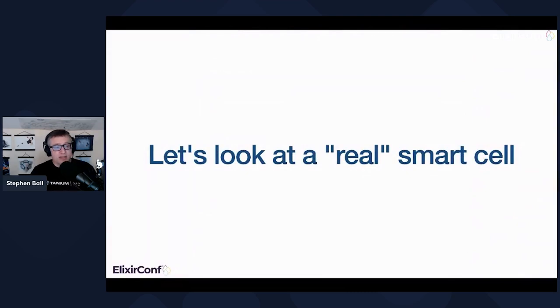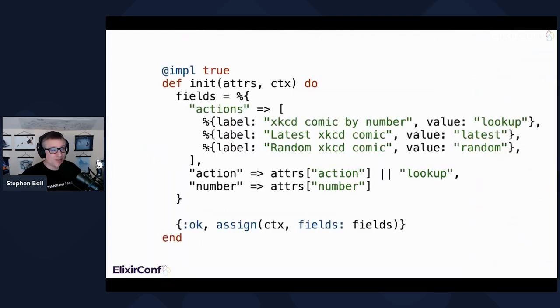And now let's take a peek at a real smart cell, more real than the ones that we were doing before that were just little toys. For example, here's the init function from my XKCD smart cell that we're going to see in a little bit. There's not really magic. You define whatever attributes you need in order to be able to generate the Elixir code that you want your smart cell to generate. In this case, you can see that this smart cell has a concept of actions you can take, a currently selected action, and a number.